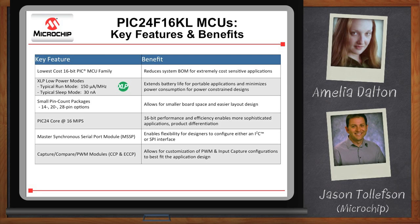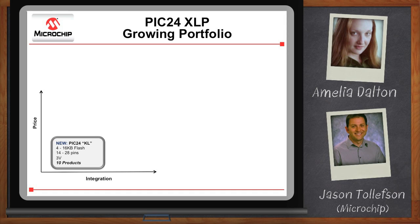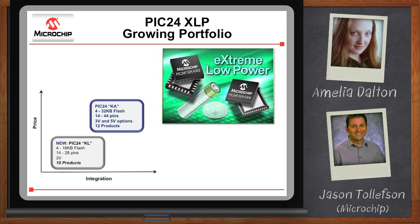Okay, so what if we need more capability than that? Where do we go next? All right, well, then you'd move up to the PIC24 KA family. Okay. So this family moves up in pin count, moves up in memory, and it also moves up in richness of its features. Great. All right. So we have 12 products in this family.